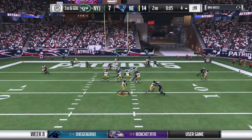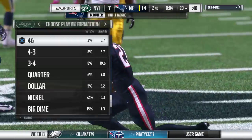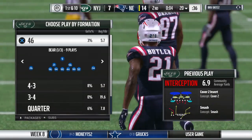They'll look to throw on 3rd and goal. Into double coverage, and it's intercepted. Picked off by Super Bowl 49 hero Malcolm Butler. And the Patriots gearing up to go now.